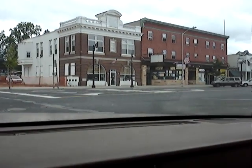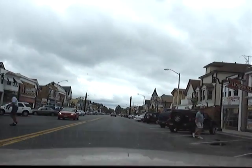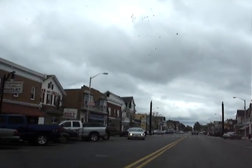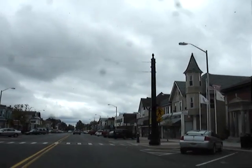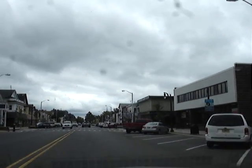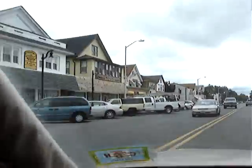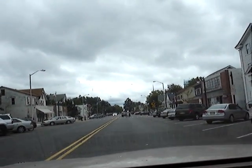Okay. Let the postal carrier go across there. This is the main business district here. All the old businesses are along here. This is Philadelphia Avenue, as I say. There's one of our banks. The other one we just passed.